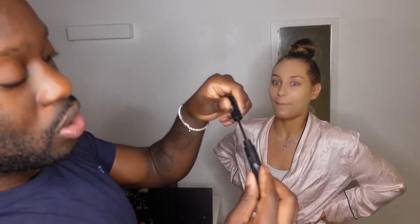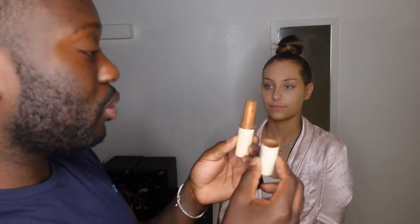What's the next step? Contour. Is this the light? Is this the thing? Let me see. There's a contour. No, this is for the eyelashes. Okay, so we put this somewhere. Where are we gonna put this? I guess it's like on the lines to define it. Got the brush.